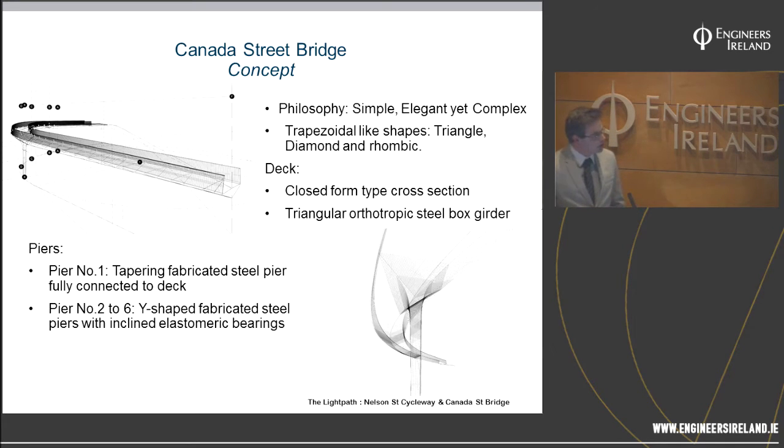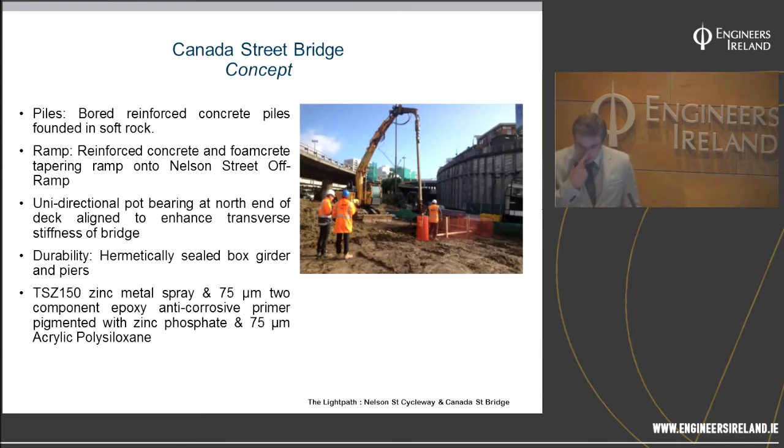Piers number 2 to 6, located on the other side of State Highway 1, were Y-shaped. So they cradled the deck overhead as it was landed in. So they were quite different to Pier number 1. At those locations, the deck simply sat on pairs of elastomeric bearings. And it being Auckland, there is a degree of seismicity, so it had an enhanced degree of lateral restraint. Just moving through a few more details, there are the guys boring the piles underneath Pier number 1. Underneath Pier number 1 is a 1.2 metre diameter reinforced concrete pile, and under the remainder of the piers, 900 mm diameter concrete piles.